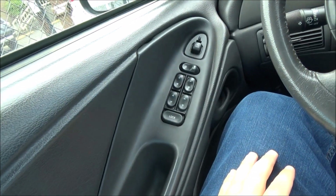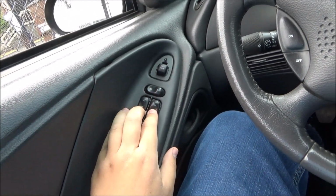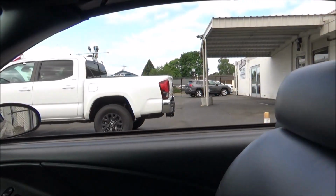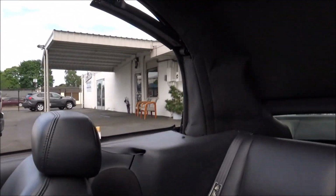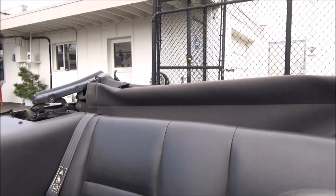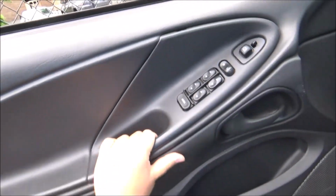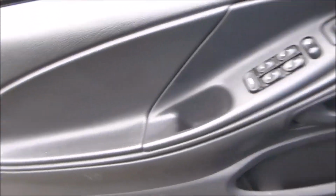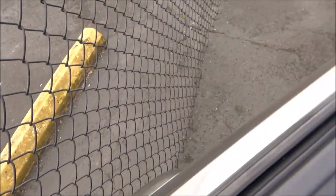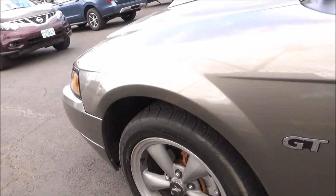But now we'll go ahead and roll down all the windows and lower the power convertible top. Driver's window is auto down. And have a look at the engine bay. This GT comes with these optional 17-inch retro-styled 5-spoke alloy rims.